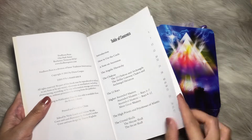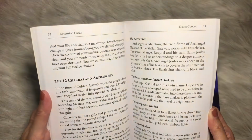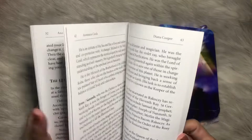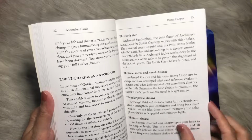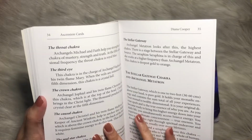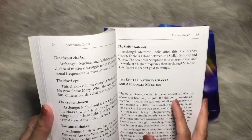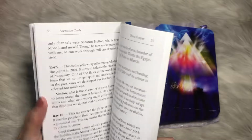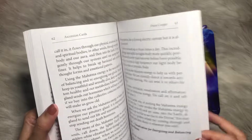Ooh, crystal skulls, the Mayan and Incans. Ooh, I'm gonna read them for sure. So just flipping through the guidebook. I love it. You have a lot of information here, from the connections between the chakras and the archangels. Ooh, where is Metatron here? Of course, the Stellar Gateway. Oh, I love Archangel Metatron. Truly, I'm so grateful for his energy and for giving me the strength to move forward when I was in a really tough time in my life.